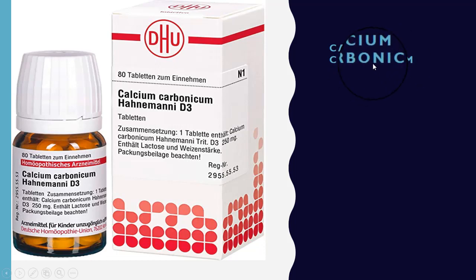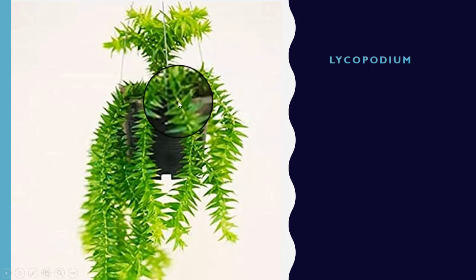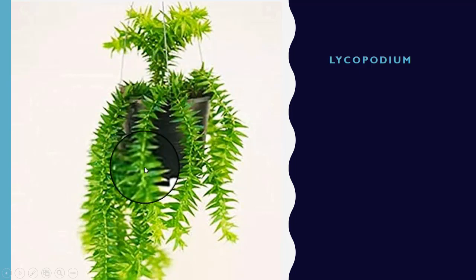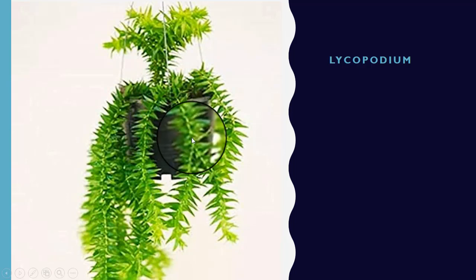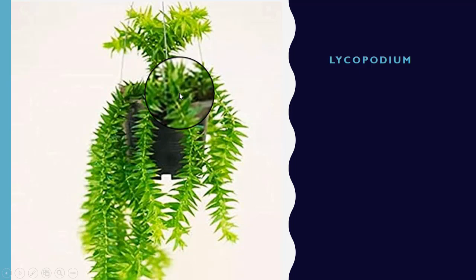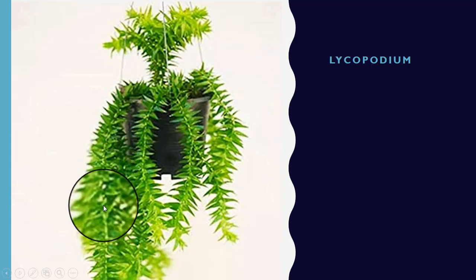Now the third medicine which is used for making this tonic is Lycopodium clavatum, which is also called club moss. Now let's talk about its action, how it affects the human body, and why it has been used for making this tonic. This Lycopodium clavatum increases the activity of the liver, it stimulates the appetite, and it facilitates the detoxicating functions of the liver. So this is the main action of Lycopodium clavatum on the liver.